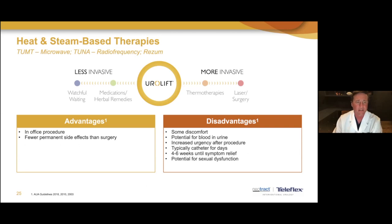Heat-based therapies like TUNA and microwave and TUMT, radio frequency, not Rezum, but the rest of those have kind of fallen by the wayside. They were popular for a while. And then after studies were done longitudinally, the 5-year success rate of the TUNA and the TUMT were really found to not be very beneficial.